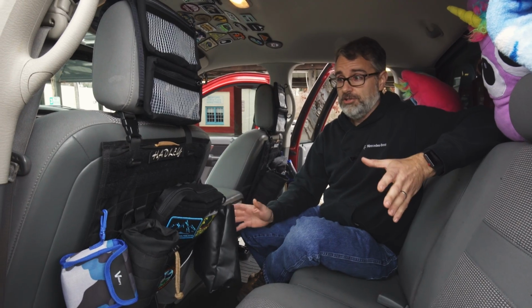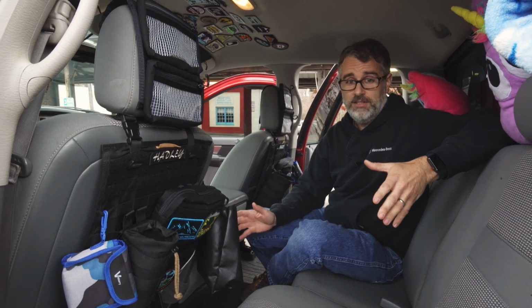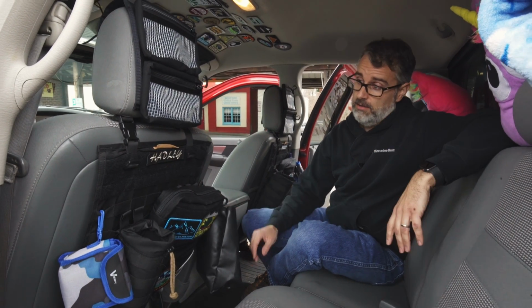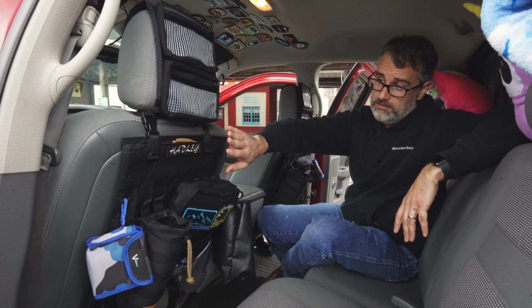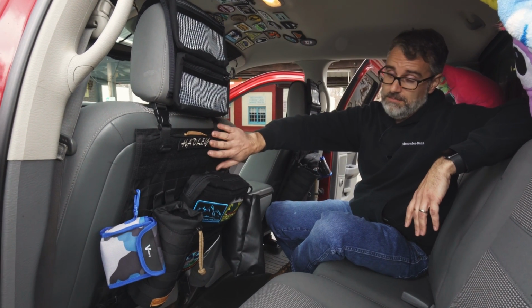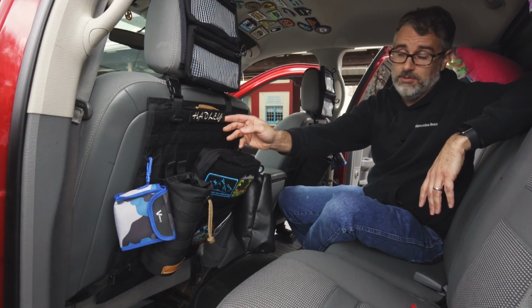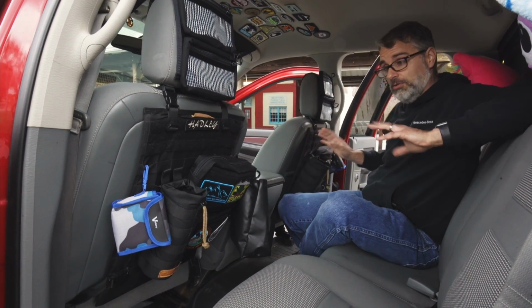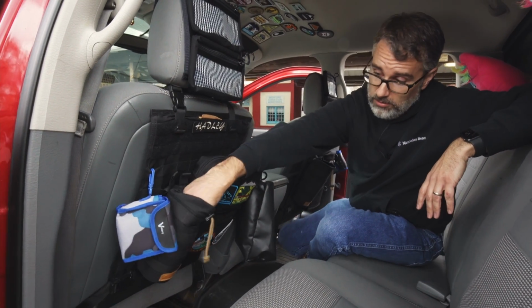All right, so we're going to show you how we have our truck organized, and hopefully it'll give you guys some ideas on what may work for your rig. On the back here, one of the main things that we use in the back of the vehicle for the kids is the Blue Ridge Overland Gear seat back panel. It's got MOLLE attachments and Velcro. This is really nice because the kids can put their names on it, and that way they know whose is whose. We also use the water bottle holder.